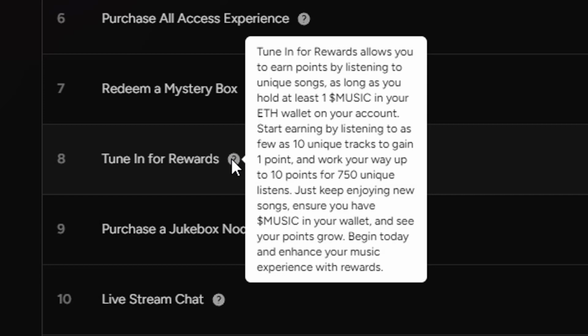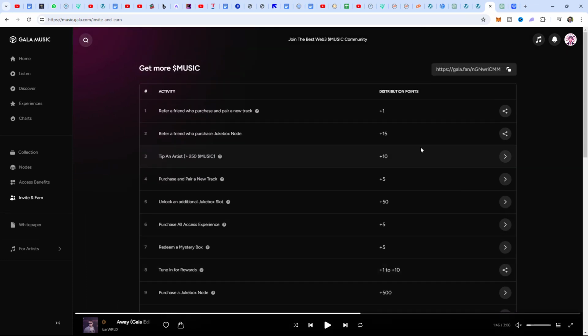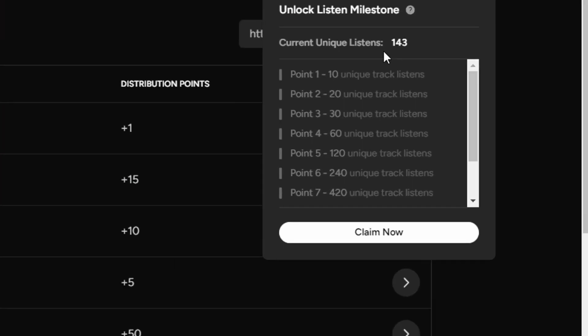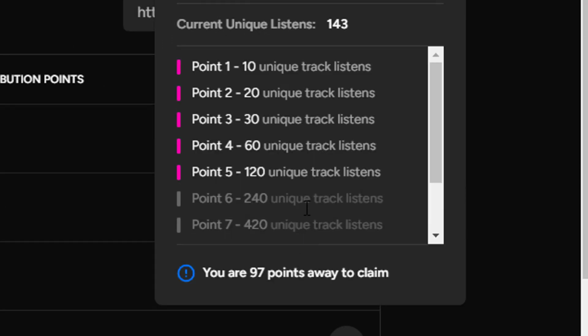So if 1 point makes us $1.19, let's just round it down to a dollar. So 1 point is $1, and I've been playing my music tracks today. I've listened to 143, which means that if I claim this now, you will see I've actually got 5 points for that. So $5 just having music on in the background. I will leave this on for the rest of the day, probably get to 6 points, but 5 points, $5, that's not bad at all. If I did that every day for a month, $150. So $5 a day, $150 a month, $1,800 a year.